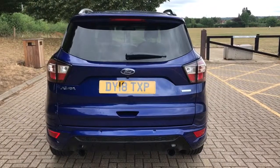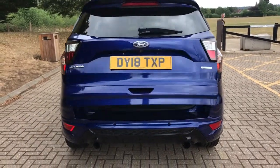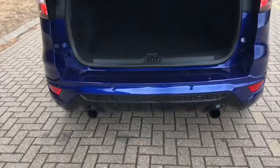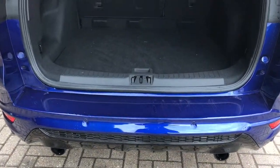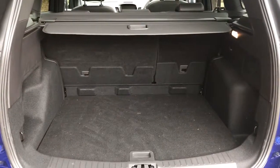So the tailgate on this car will open electronically. 2 pushes of the button at the bottom of the key there, and that will open up. And as we approach the back of the car, you'll see we have reversing sensors, plenty of boot space as well, along with that 60/40 split folding rear seat.